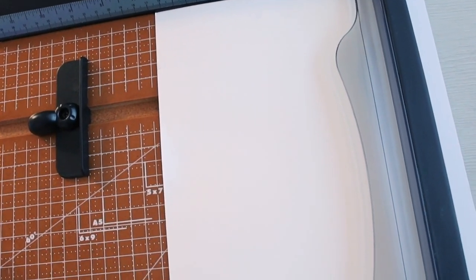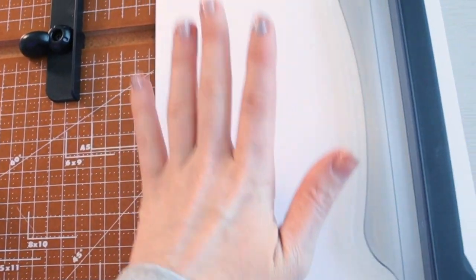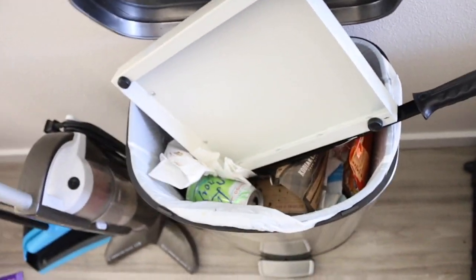And then if you go like that, you can double check the size of your paper flush up against here. Just measure, measure, measure. It's perfect. One where it belongs. In the trash.